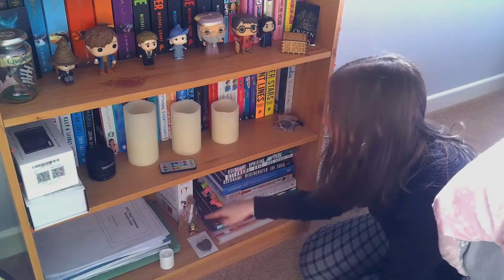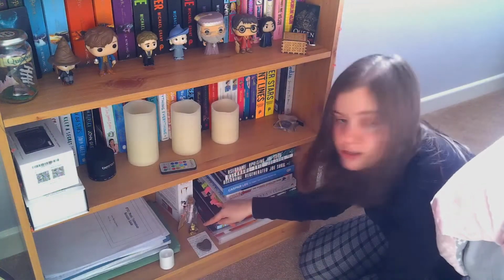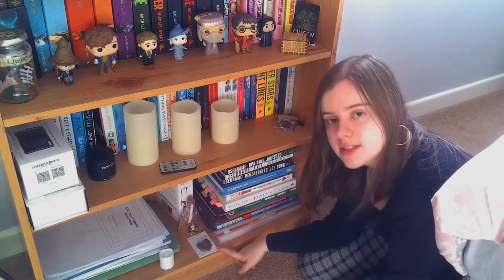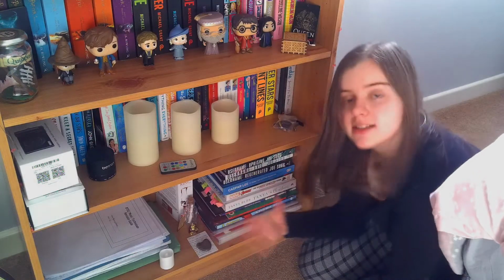And then down here I got a little message in a bottle. I can't remember what it says, but that's cool. A little Buddha. And then I've got this thing called a worry stone. I can obviously tell that my mum wrote this out, but it's cool anyway. And that's my little bookshelf.